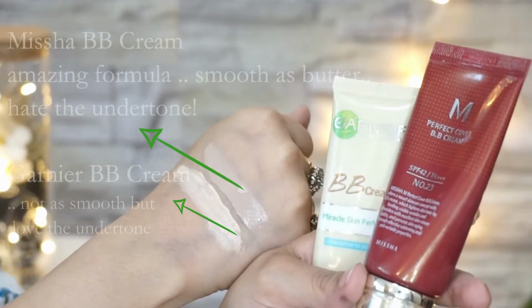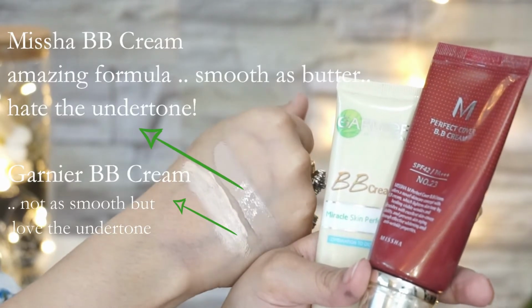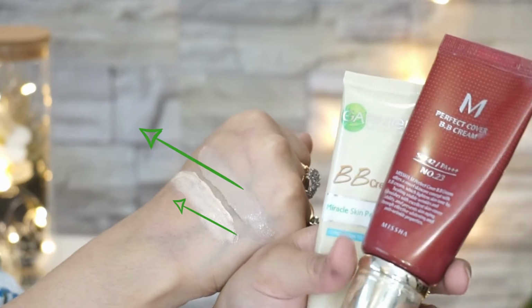A lot of these Chinese and Korean BB creams have a very strong gray undertone, and while that can work for people with neutral undertones as well as people who pull really cool undertones, for me personally, that doesn't work, because I pull very strong yellow and warm undertones in my skin, and therefore when I put something that gray on my skin, it just makes me look like I'm dead, and that's not a very flattering look, trust me.